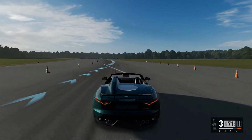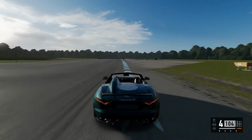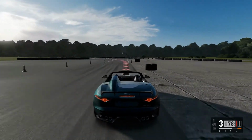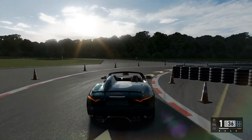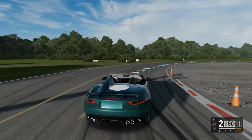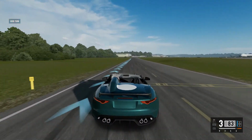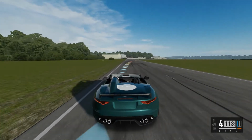Woo! Oh, it's trying to get out of control now. Whoa there, boy. Alright. Why is it all lagging now? You see this? It's like frame skipping hard. What the hell? Thank God I haven't crashed because of it.